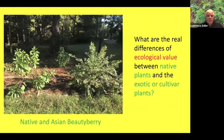And then what are the real differences of ecological value between native plants and an exotic or a cultivar plant? And here is the other berm on the property. We use berms to keep the water flow acceptable across the garden. And on the left, a lot of you would know that's American beautyberry, and the one on the right is Asian beautyberry. There's lots of easy ways to tell them apart, but the question to me would be, what's its value to insects and birds?